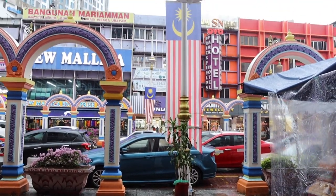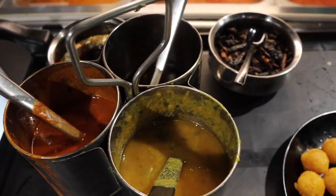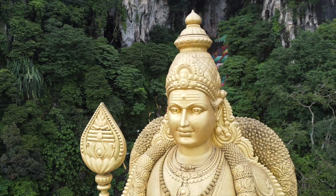I love Indian cuisine. It's one of my favorite things. So Brickfields was high up on my list of things to do here in Kuala Lumpur. If you like Indian food, if you like any of that cuisine, you have to come here. I think it is a must-see in Kuala Lumpur. I loved it. If you want to pair it with the same sort of theme, you can visit Batu Caves like we did this morning, which is a big tourist hotspot.